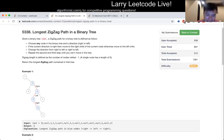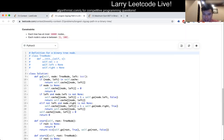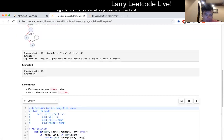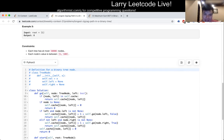Longest zigzag path in a binary tree. So this is the one where I ate 5 minutes. I actually have to, because in this contest I did things in a weird order, or at least I spent Q2, so I don't know how much I've done on this per se, but I knew how to do this really quickly. I didn't actually do it, but I knew how to do it.